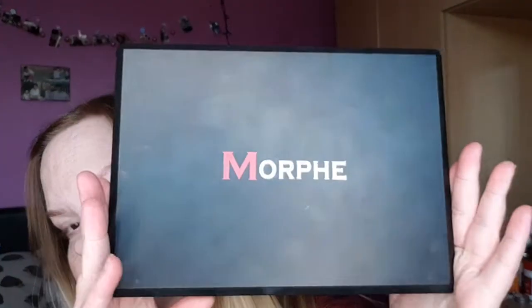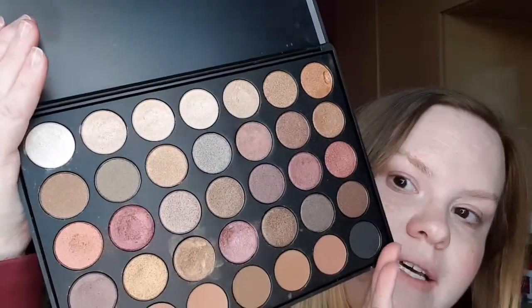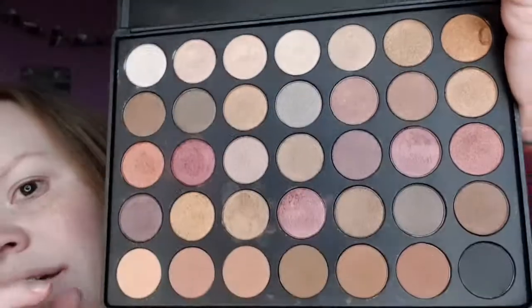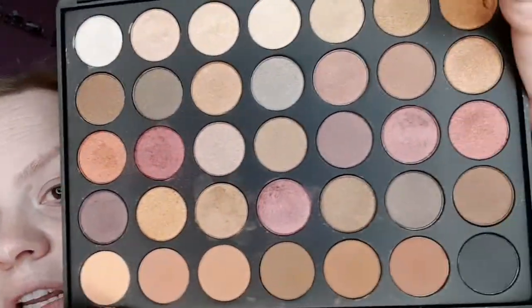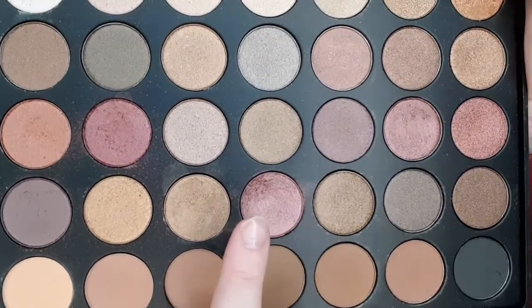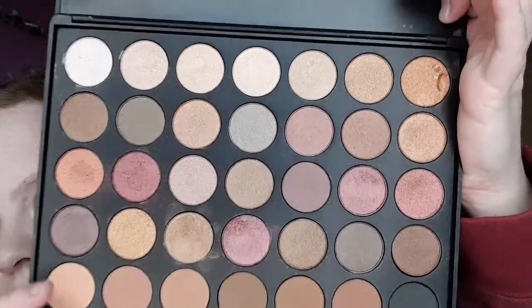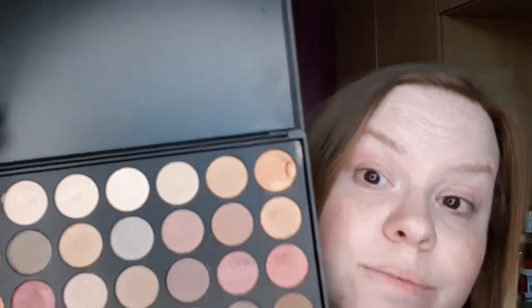So, the first thing I'm going to show you is my Morphe palette. This is 35F, and I am not going to swatch because there's too many. This is what it looks like. Excuse my itchy nose. It's absolutely stunning. I can't fit myself in the frame as well as it. This colour here is one of my favourites. This colour here and these two here. And I keep digging my nail into this one when I'm holding it up to show you all.